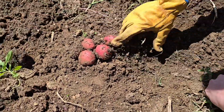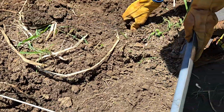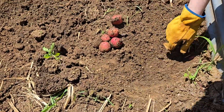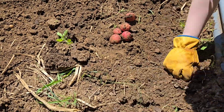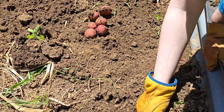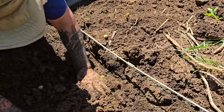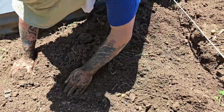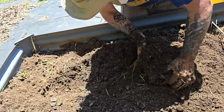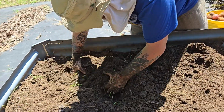Look at that big old guy. Nice. And I like that the variety does so well. We have good red ones. We've got good russets. We've got good Yukon golds. Sam's a potato finder. And you are an excavator. Such strong hands. Oh my goodness, those strong hands.